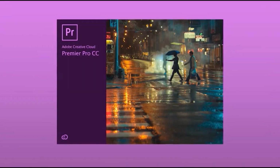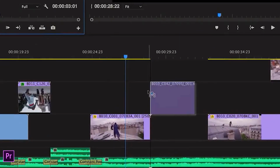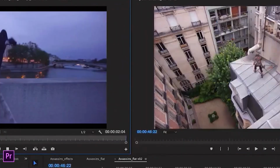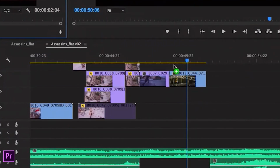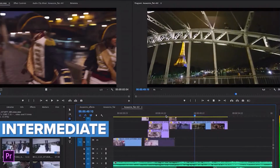Now, I'll be starting off with the elephant in the room, Adobe Premiere Pro. This is an amazing video editing program that I personally have been using for years. The software itself has evolved like everything else into an easy to download and set up application from Adobe, but it is far from easy to use for the beginner.